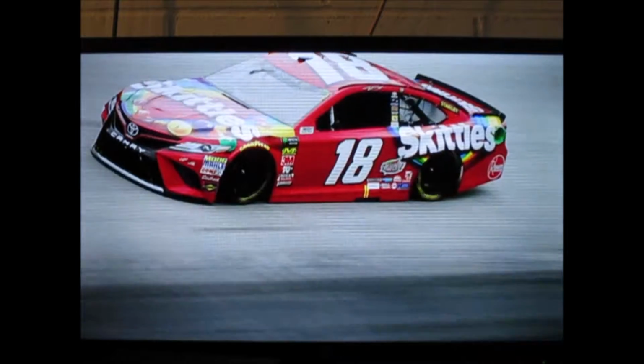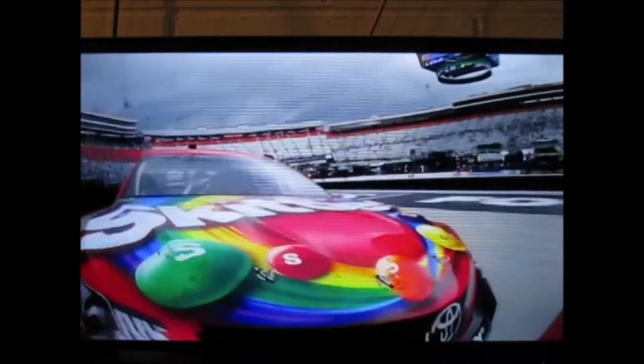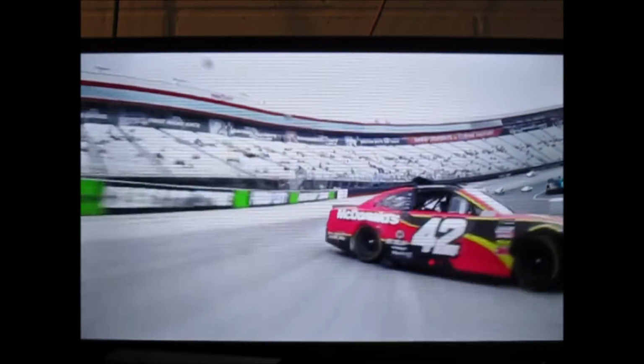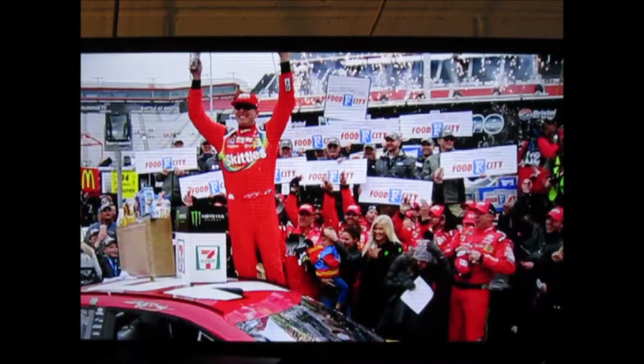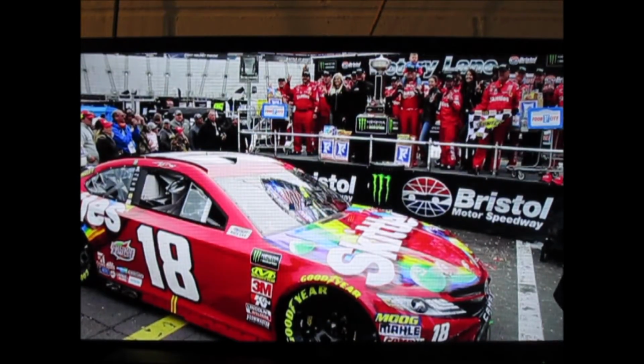However, on lap 323, Busch narrowly avoided a collision with Larson when the driver of the number 42 Chevrolet Camaro spun after making contact with Ryan Newman. If Kyle hadn't avoided that collision, he might not have been in position for the win at the end of the race. Well, that would have been perfect.